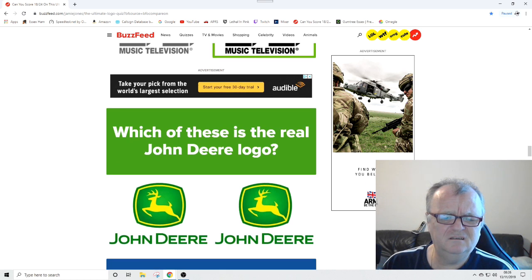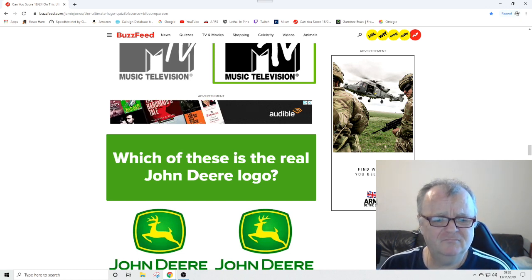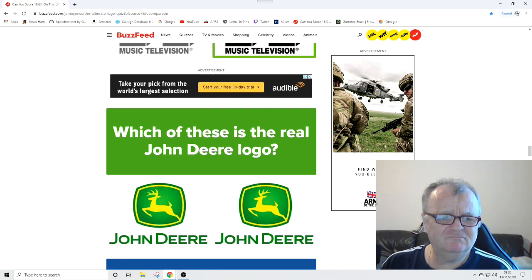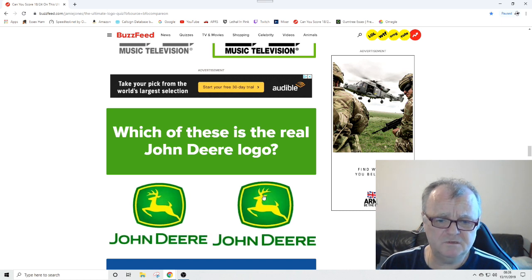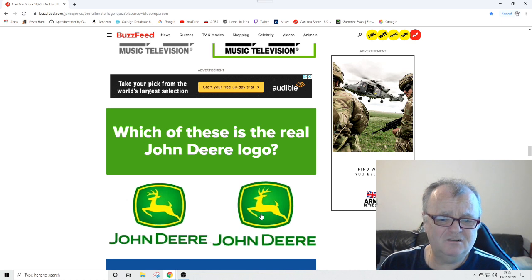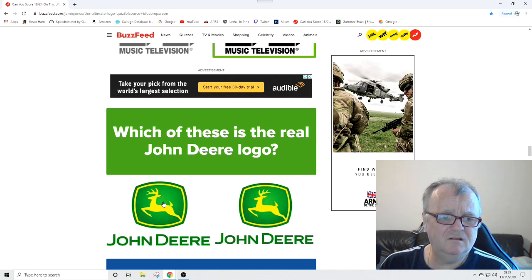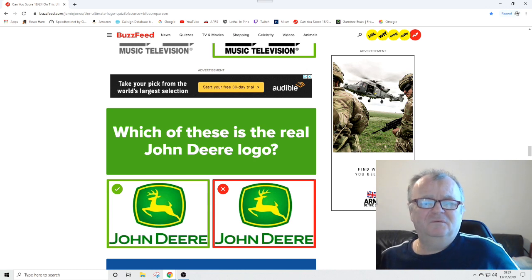John Deere. Okay, I've never heard of John Deere before. I don't know what they do. So, I'm stumped on that one. But the antlers are going forward on that one, and the antlers are going backwards on that one. But I'm just going by the picture, as I don't know who John Deere is. I don't know that company. So I'm going to go with this one. Well, I didn't know that one anyway, so.